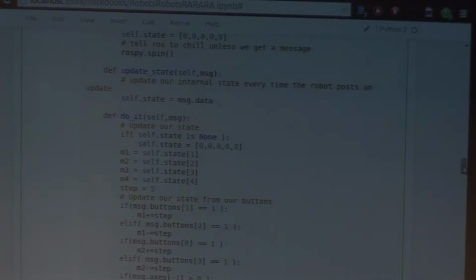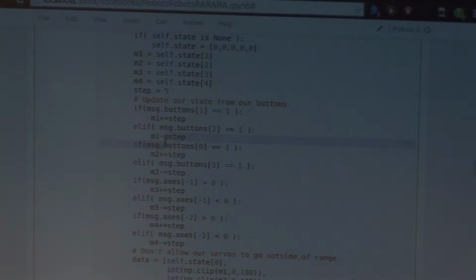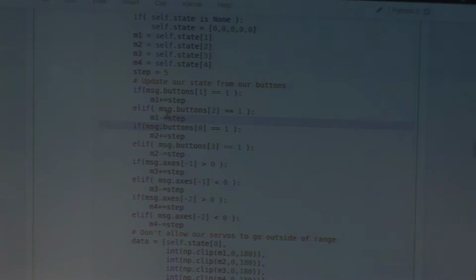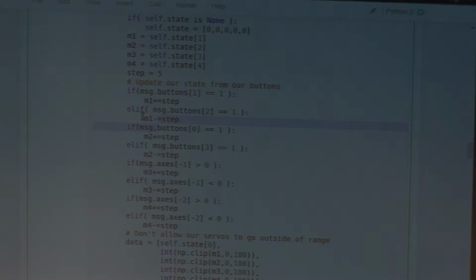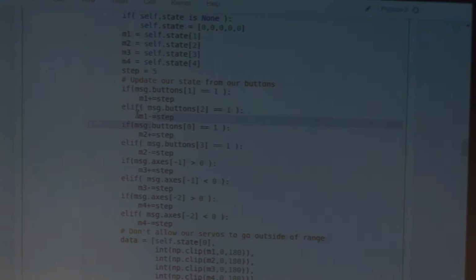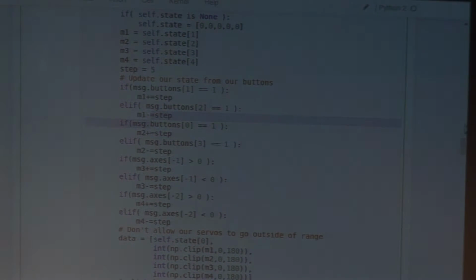It's still rendering. So you get these input Joy messages, and if the button's been pressed a certain way, you basically increment where the motor is. So if I push up here, I basically take the thing that's going to get sent to Twitchy, and I decrement it or increment it.